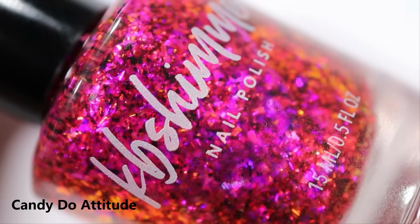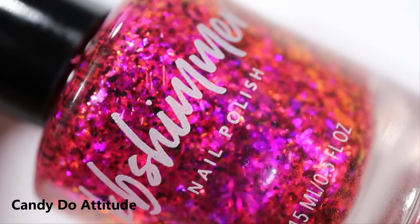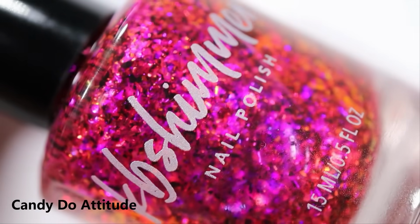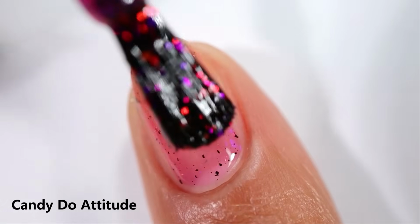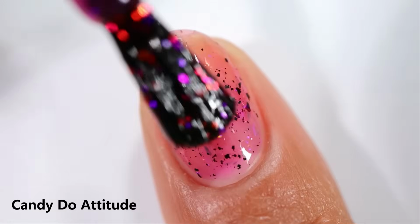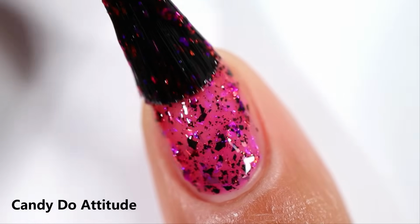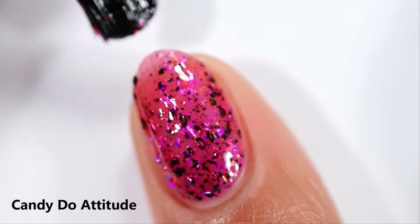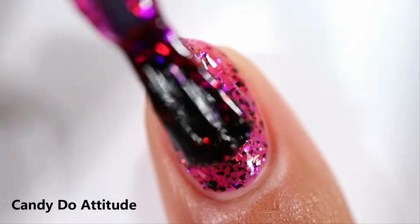All right, so we're going to take a look at these grouped by finish, beginning with this gorgeous pink called Candy Dew Attitude. This one's described as being a raspberry jelly flake polish. It's got flakes that shift from hues of blue to purple, orange to gold to almost red, with black flakes as well. This one had a squishy jelly formula, and those flakes, it's just like the perfect balance of jelly to flake. Like, the ratio is perfect.